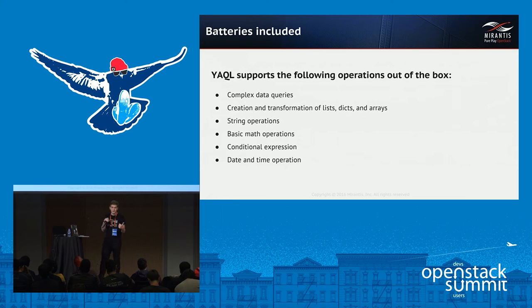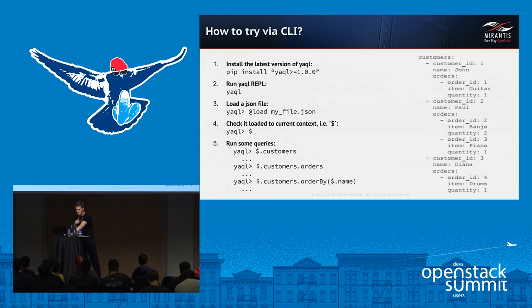YAQL comes with batteries included, so it comes with a large standard library with a lot of things. You can have string operations, basic math, queries, grouping, aggregation. The thing about YAQL is that it's simple and it's also extendable. I'll get to that in a moment.